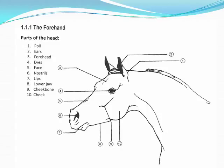5 is the face. Number 6 is the nostrils. Number 7, lips. 8, lower jaw. 9, cheekbone. And 10 is cheek.